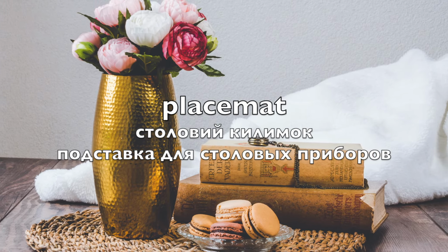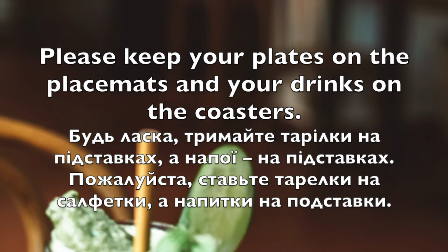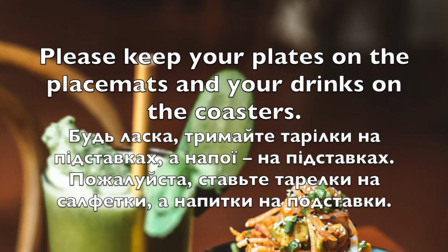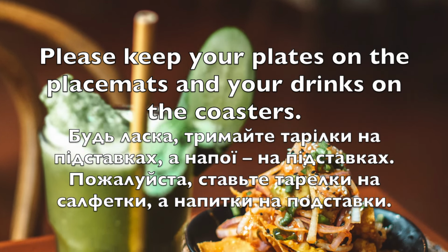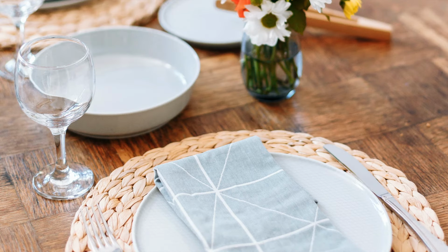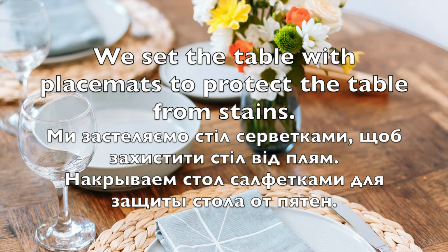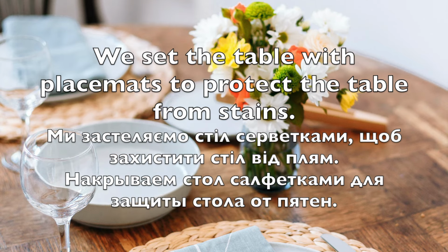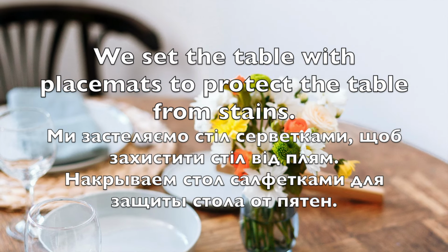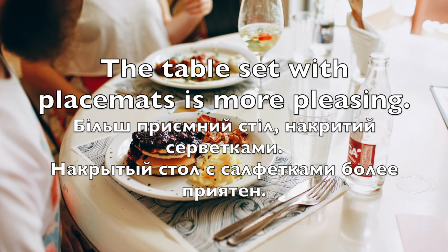Placemat. Please keep your plates on the placemats and your drinks on the coasters. We set the table with placemats to protect the table from stains. The table set with placemats is more pleasing.